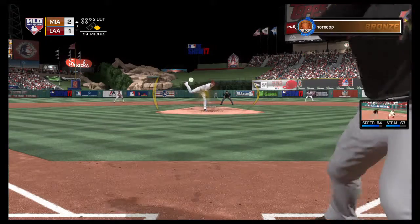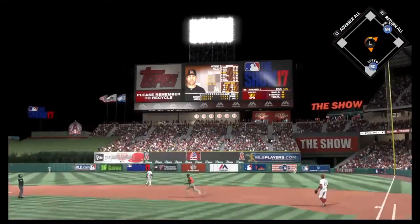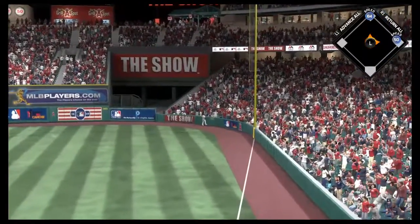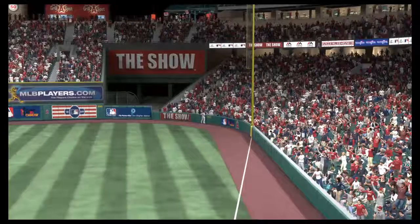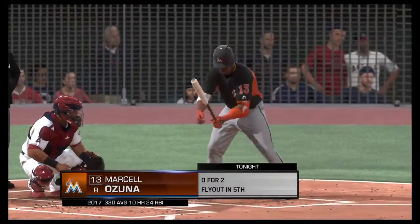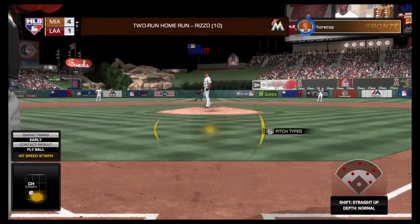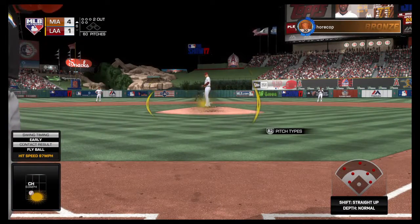First delivery to him on the way. There's a swing and a drive hit well out to right field. Calhoun looks up. Gone! Ready for another chance? Marcell Ozuna. He comes in 0 for 2 thus far. Marcell Ozuna.